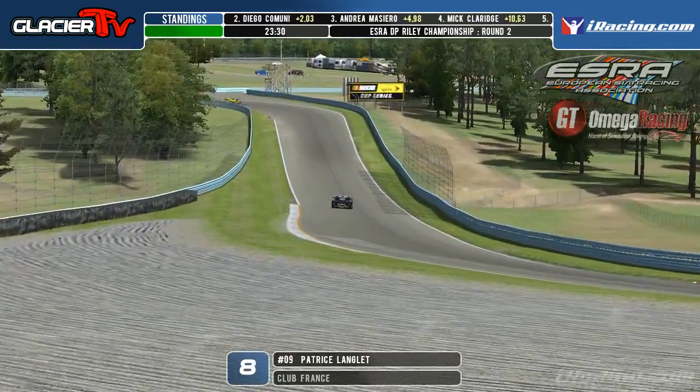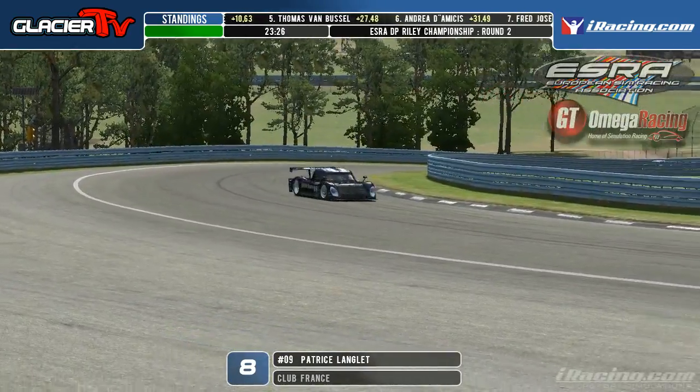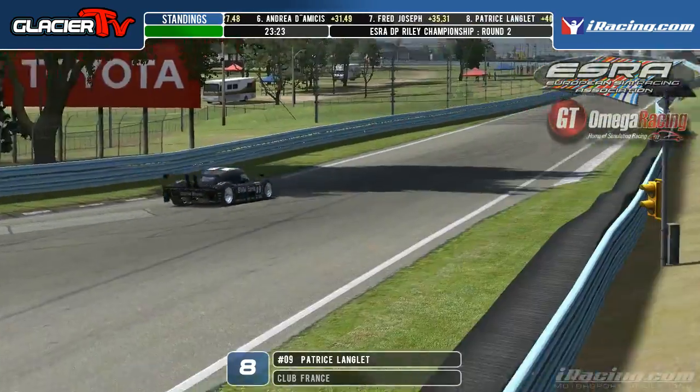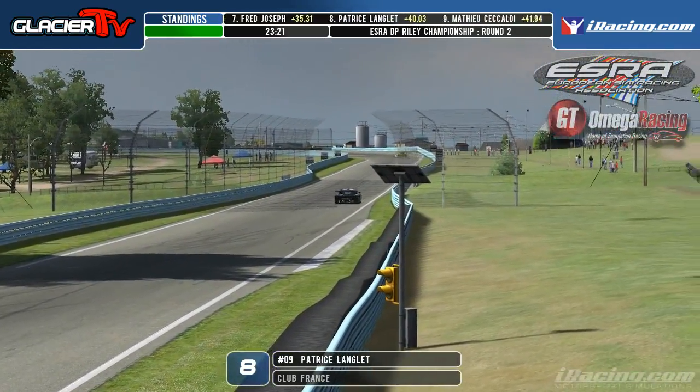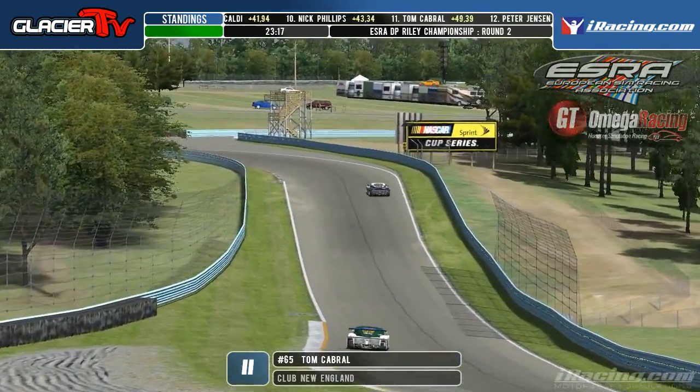Then down into turn number 6, again, he was running a very wide apex. He just couldn't get the car turned in at all. But Caplet was not able to make any inroads. In fact, he's lost about a second in those series of 4 corners.